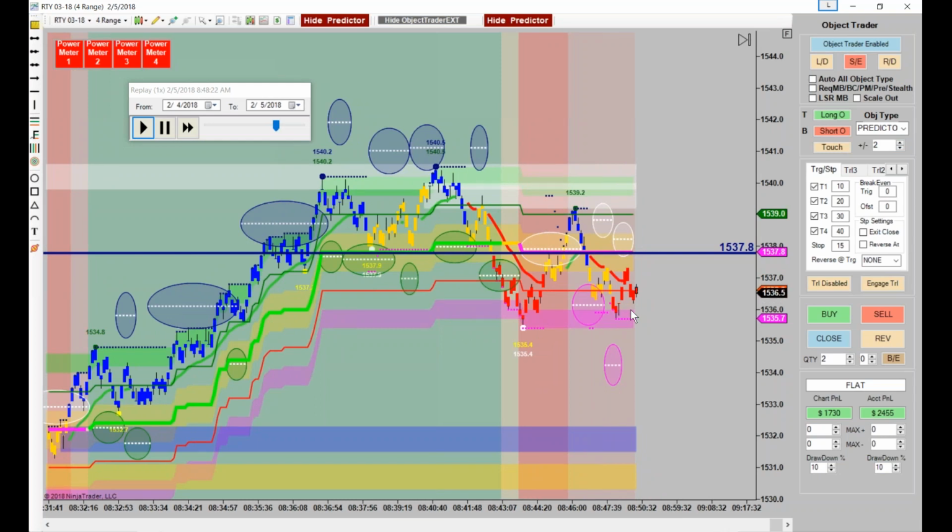Where will we take this if this doesn't come up to where I want it to? What's the team say? I would want it to break and then kiss. This looks like we might get this trade. Predictor, nope, not yet. You haven't kissed that line yet, and I know you're going to. Always do.